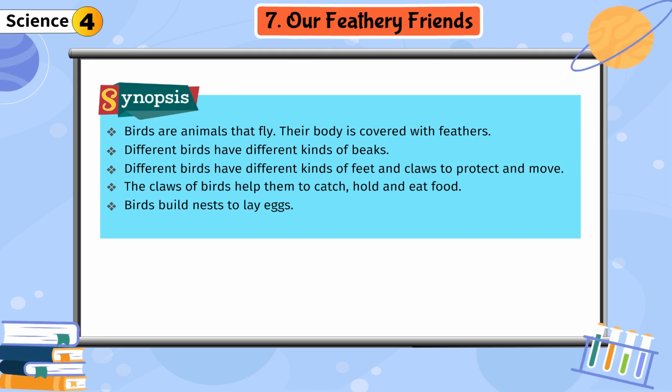Birds build nests to lay eggs. The baby birds are cared for and protected by their parents till they learn to fly.